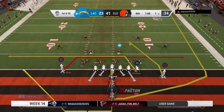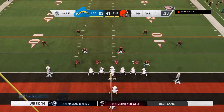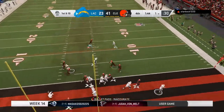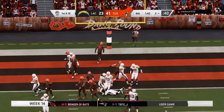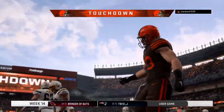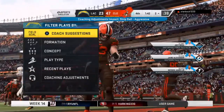The Charger drive about to get going. They're down big here late. I don't know. You just want one last drive here for pride. And his pass is intercepted for the fourth time today. A great read, and it's picked off. And he'll score. Touchdown, Browns.